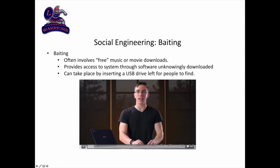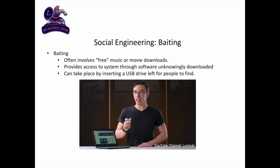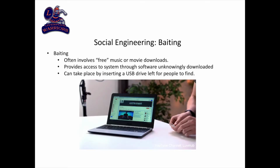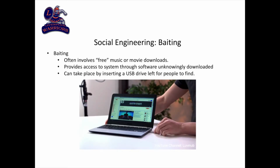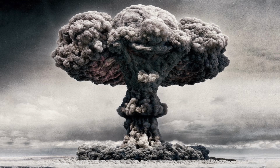Now before we proceed, do not try this at home. Seriously, I plug this in and it's going to die. So, plug it in 3, 2, 1. By inserting the USB drive into the USB port, you have effectively nuked your machine, and it's now unrepairable.